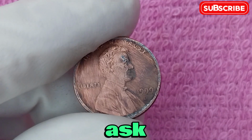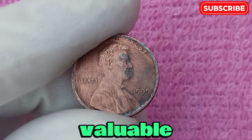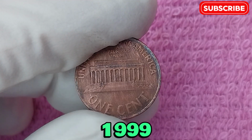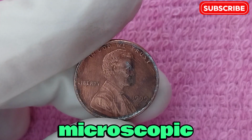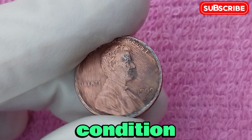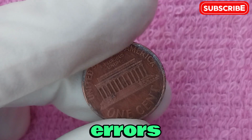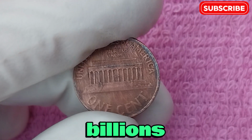Now, you might ask, with billions produced, how could this penny possibly be rare or valuable? That's the fascinating part. While the 1999 cent is extremely common in circulation, only a microscopic handful of high-grade, mint-condition specimens exist. Even fewer are known to have errors, double dies, or off-metal strikes. These are the treasures buried among billions of coins.